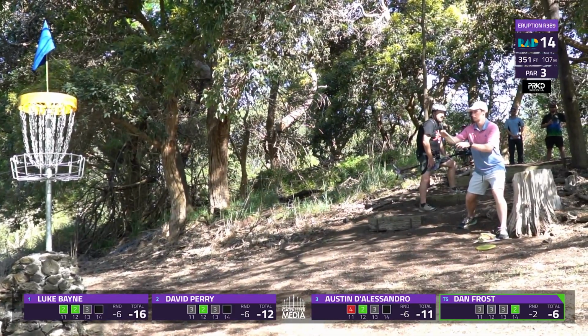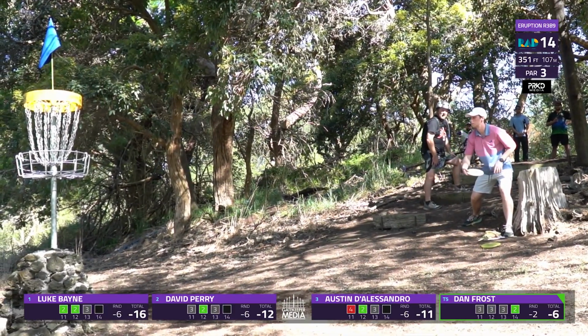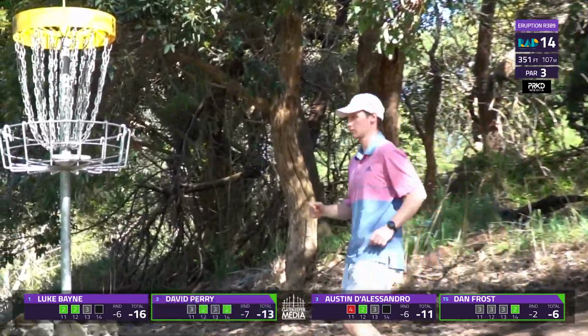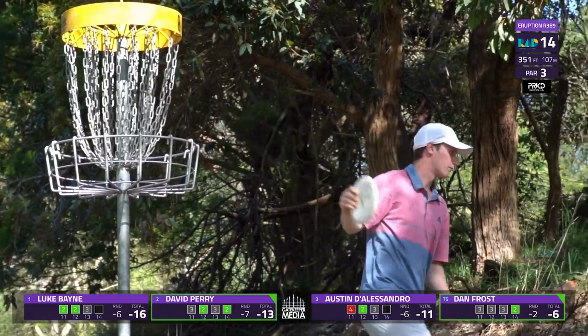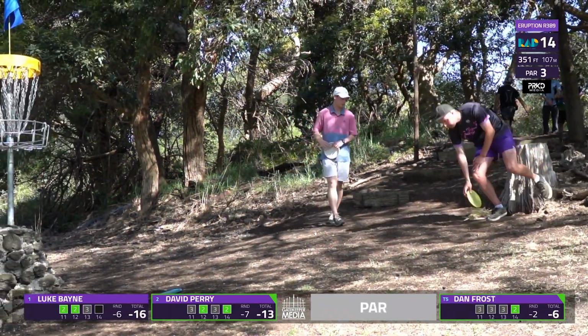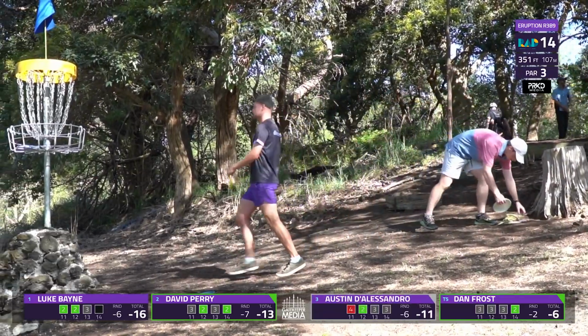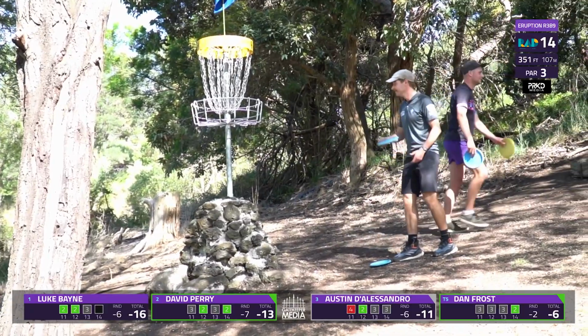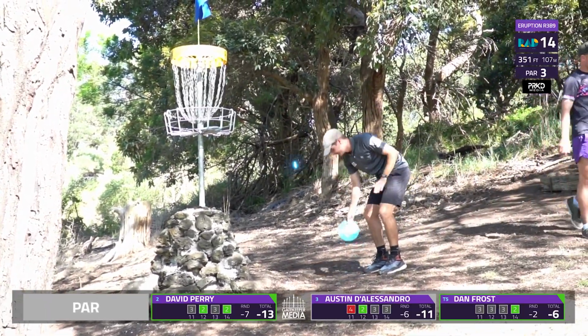Dave, can he also join Dan with the birdie? Bit of a scarier putt, but straight in. Beautiful putt. Very smooth. So just a nice birdie from Dave to keep things interesting. Bayne's only got a 3-stroke lead after that. Austin in for the par, and Lukey Bayne will certainly tap in. And we'll walk over to hole 15, one of the newer holes.